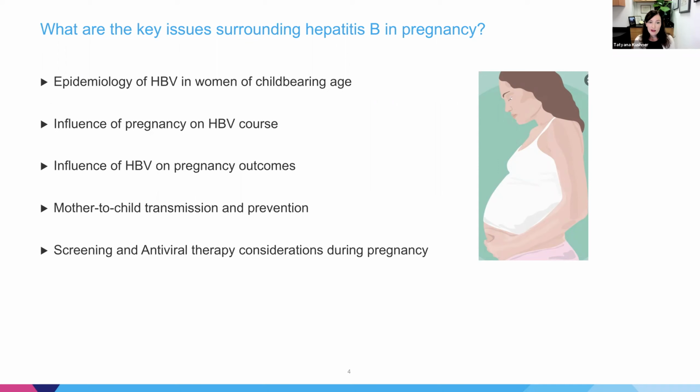And then when we speak to women who may be diagnosed with hepatitis B in pregnancy, how do we counsel them? What do we tell them about the influence of becoming pregnant on what happens with their virus, with the hepatitis B? And conversely, what women find probably more pressing is how does hepatitis B impact pregnancy outcomes? Will they have adverse pregnancy outcomes because they have hepatitis B? And probably most importantly is the question of mother-to-child transmission. What is the risk and what can we do to prevent transmission? And what are the current recommendations related to screening for hepatitis B in the context of pregnancy, as well as what are the indications for treatment of women with hepatitis B during pregnancy? So I'll cover each of these briefly.